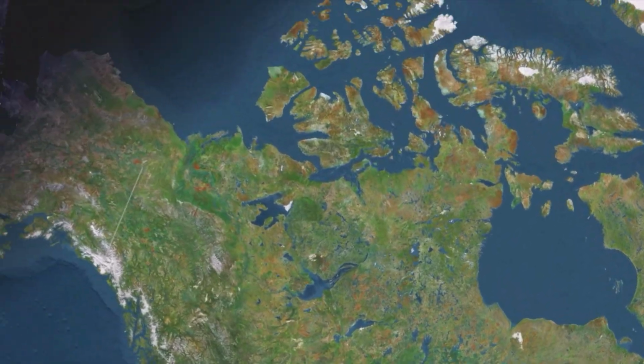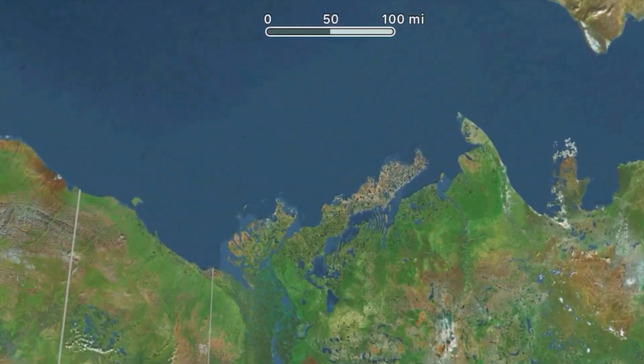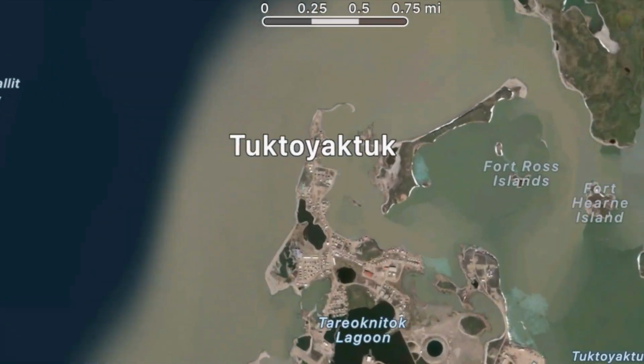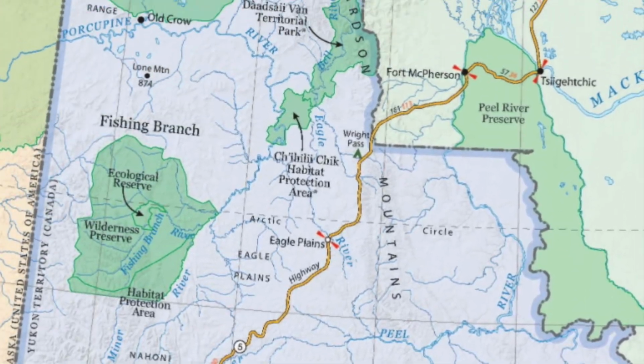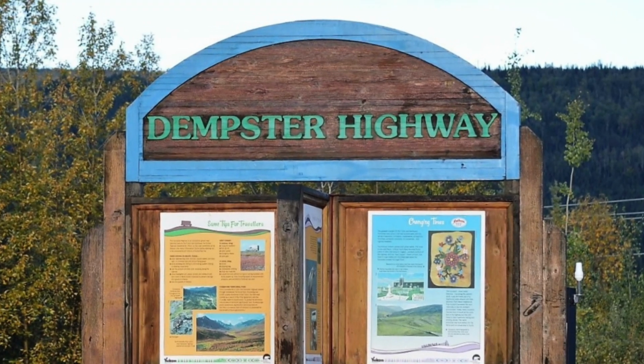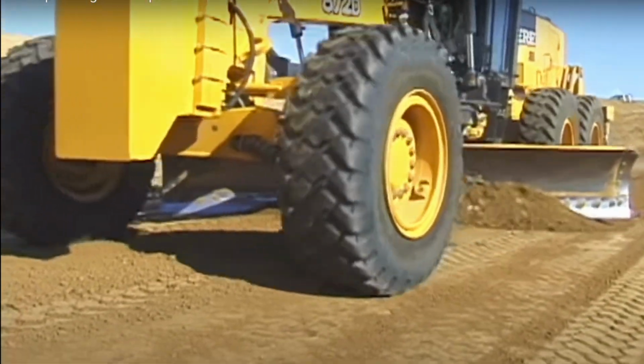Tuktoyuktuk is a small village way at the top of Northwest Territories and set right on the edge of the Arctic Ocean. The only way to get there by land is on a 560-mile gravel road called the Dempster Highway, and it's only just been finished by making it all the way to Tuk in 2017.